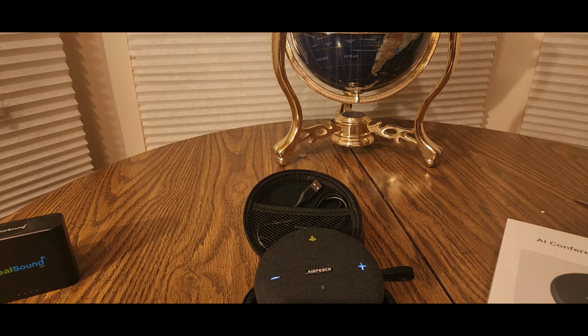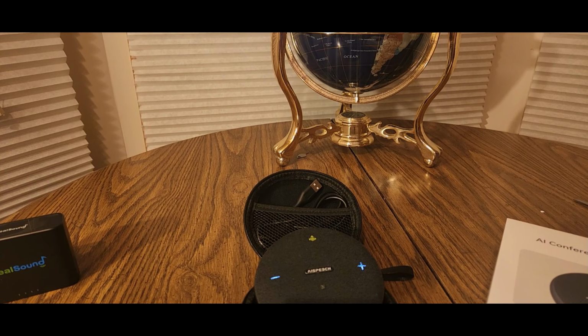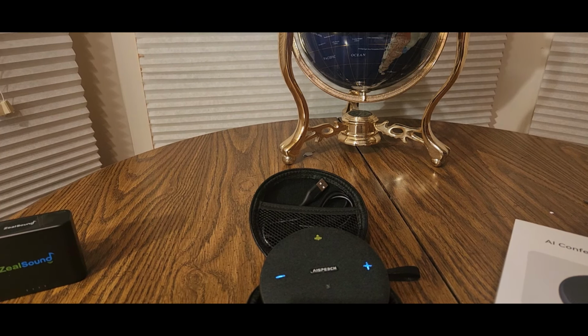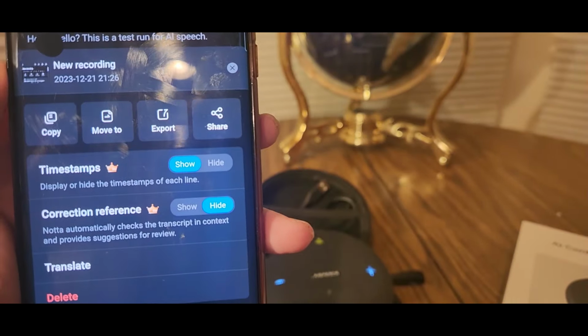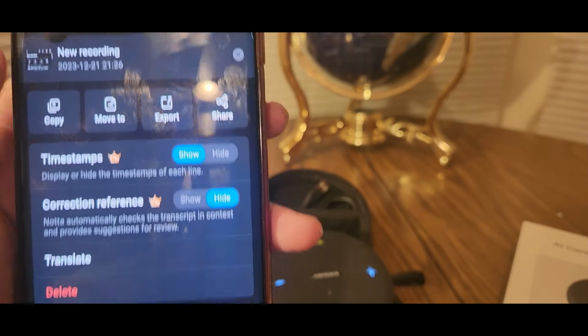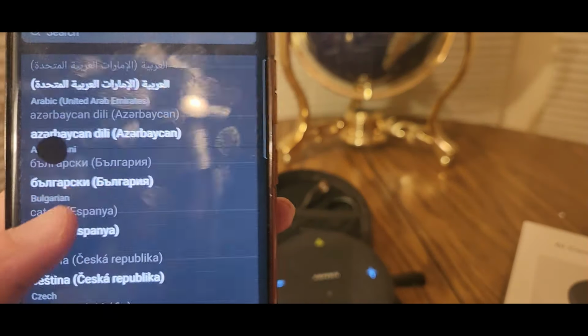See how easy that was? And like I said, you could translate it once you sign up for the app. Subscription costs. You can choose your plan. The free one will do. Continue on the app. It's going to take a second. Hold on. And here's, you can do copy, move to, export, share, correction, reference, translate. And I already showed all the different languages you can do.